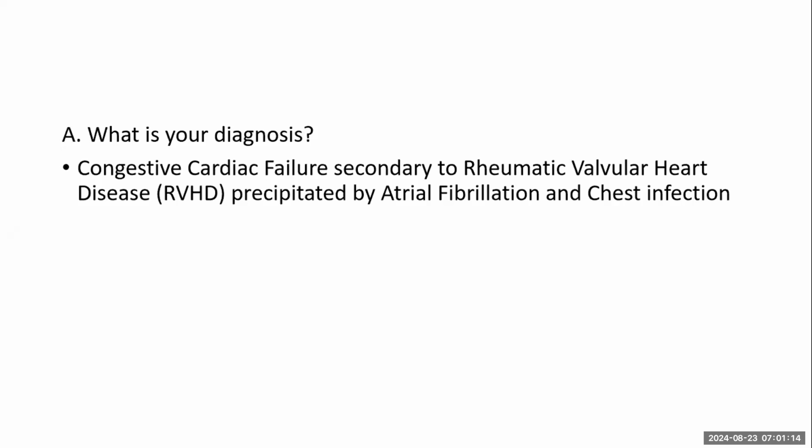My diagnosis is congestive cardiac failure, secondary to rheumatic valvular heart disease, precipitated by atrial fibrillation and chest infection. The patient had a history of abdominal swelling, cough, orthopnea, and she had features that met the major criteria of heart failure and also atrial fibrillation. It was stated that she had an irregular pulse, even though we're not given the heart rate and the pulse rate. And also she had a cough that was productive of brownish sputum.